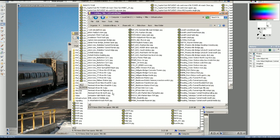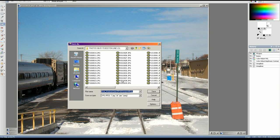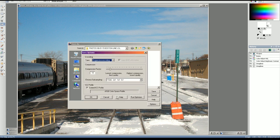No. Here we go. Infrastructure. Don't really want to get off this infrastructure one. Let's call it like, there we go. That's a better way to describe that one. A little bit long. Give this a second. Make sure I'm saving it at the proper quality.